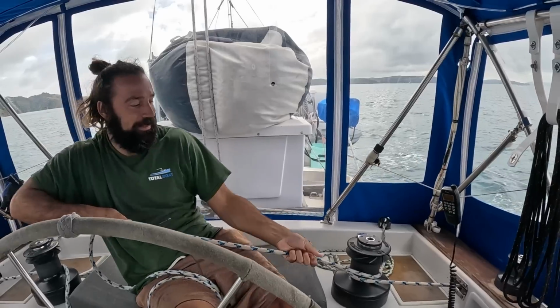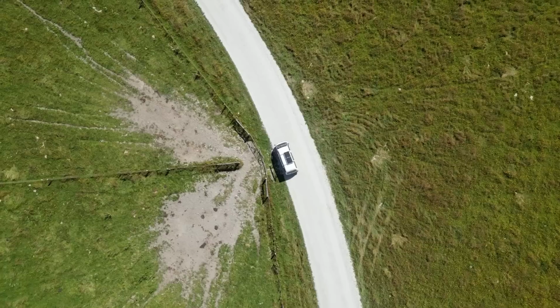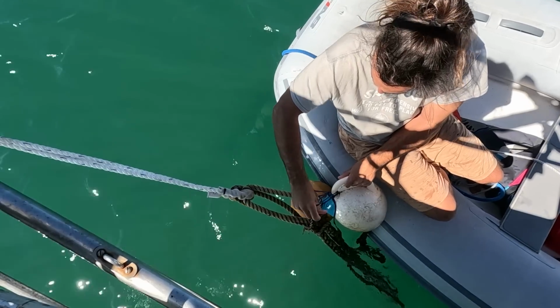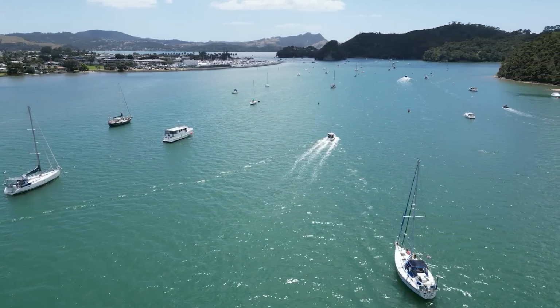For the last 2 months, we traded life on the high seas for life on land, touring around New Zealand's South Island in our camper van. During this time, we left One Life on a mooring ball, but leaving a boat unattended for an extended period of time doesn't come without consequences.